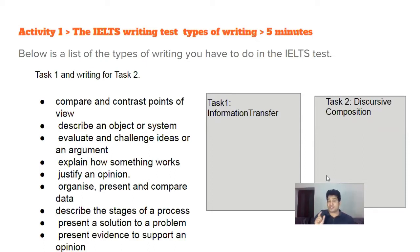On your cell phone, you have to start a countdown timer of 5 minutes, and then you can play that timer on your notebook. You have to do accordingly. So let me tell you again. This is activity one, the IELTS writing test types of writing, 5 minutes. Below is a list of types of writing you have to do in the IELTS test, writing task one and writing task two.